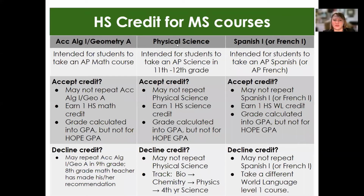If you take physical science right now and you don't take credit, you're still not able to repeat physical science, and that is the same for Spanish 1 or French 1. You'll need to take a new language. The only exception is math. So right now, your math teachers are making recommendations and can discuss this particular step with you more closely, and also make sure that you reach out to your 8th grade counselor, as she will have additional information for you about credit for middle school or high school credit for middle school courses.